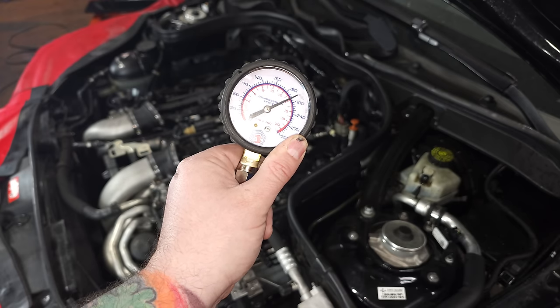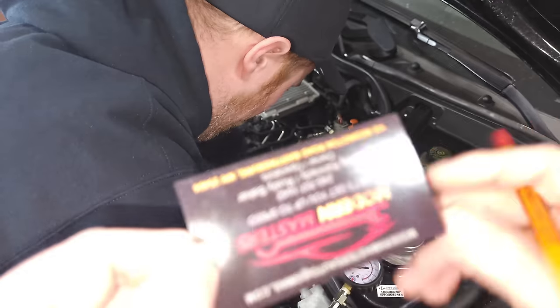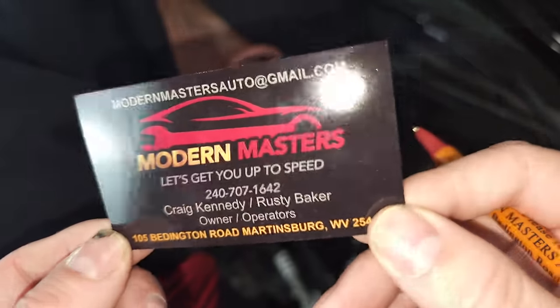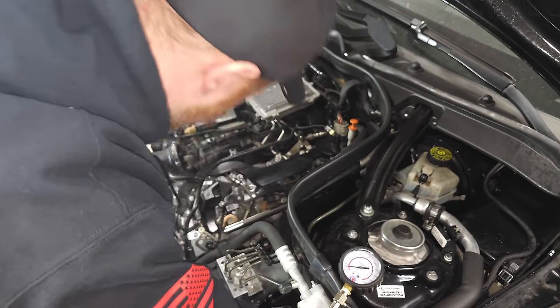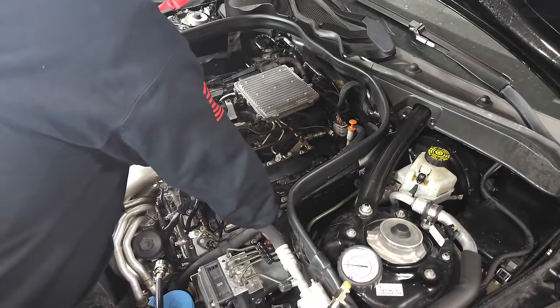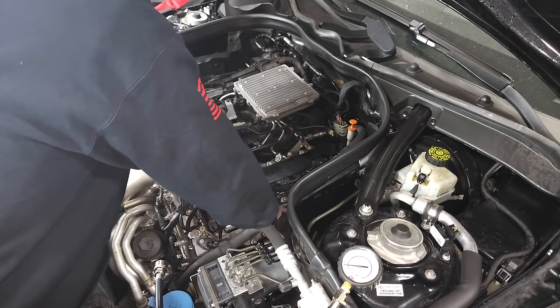All right, about 200 there. Let me write that down. Cylinder 5 was 200. I took one of our handy dandy business cards, that also are a good note card. Rusty is moving it to cylinder 6. And this is one of the ones that was misfiring and the ones that had real bad carbon deposits. So this should be interesting.